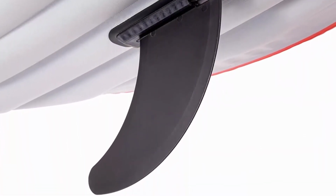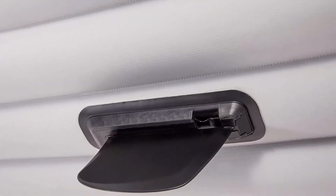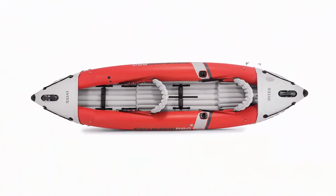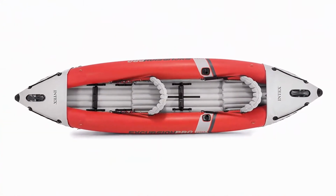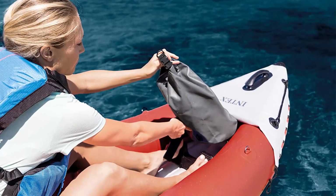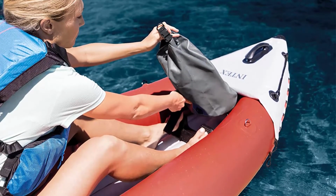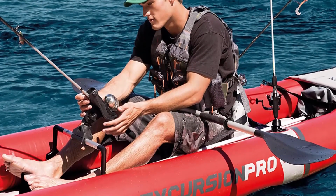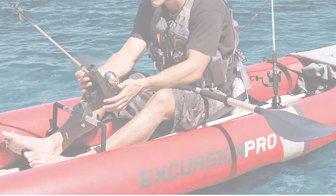3-ply super tough construction employs a high molecular PVC that is unaffected by gasoline, oil and salt water. It is highly resistant to damage from abrasion, impact and sunlight. It also permits more air pressure for rigidity. Includes 86-inch aluminum oars and high-output pump. Top 5.